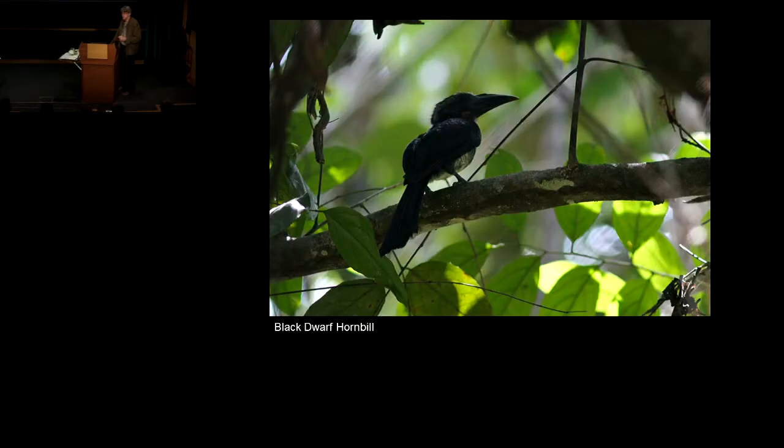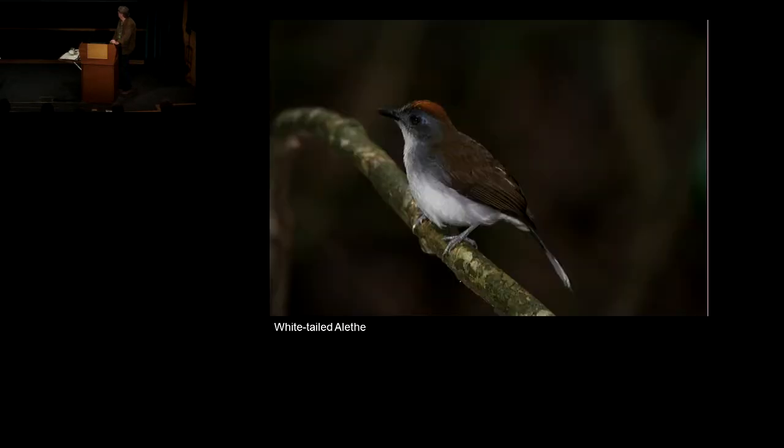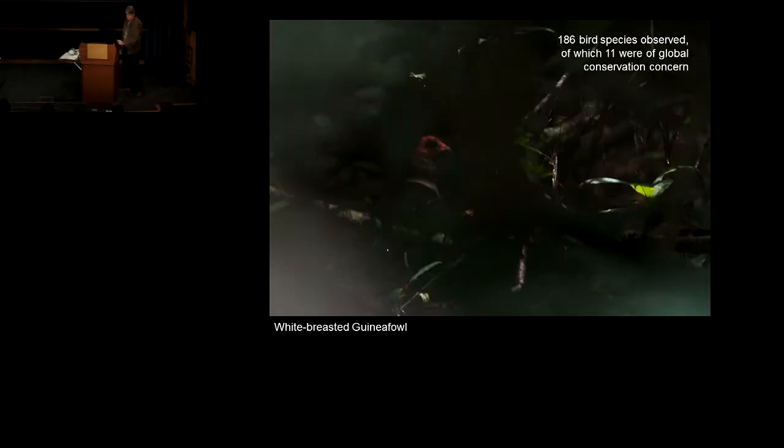Right, some more gratuitous bird pictures. Black dwarf hornbill, we saw quite a few of. Plenty of blue-throated rollers. White-tailed Alethe I've just mentioned. And this, although it's not a good quality photograph, I don't apologise for showing it, because I never thought to see it outside the protected area. This is white-breasted guineafowl, which we saw on three separate occasions in three different places, so there's a reasonable population of them still there, which is gratifying.